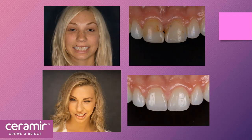What would be better if I have good enough adhesive capabilities with a product that likes moisture, that gives me enough adhesion that if I don't have the need for phenomenal retention, I can use it instead. So we have a great preparation design, good axial walls, good angulation, good height. We can use something like this to give them a huge benefit.